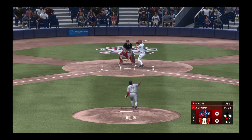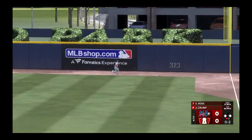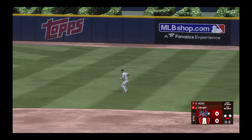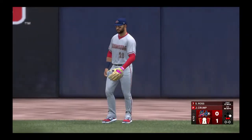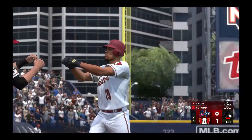Here's the 0-2 pitch. Swing and a rocket. It's got a chance. Brings it in at the wall. Runner tags from third. Run scores easily, and it's 1-0. That wind coming in from right field looked like it played a part there. That ball was hit really well, but just couldn't make it out.